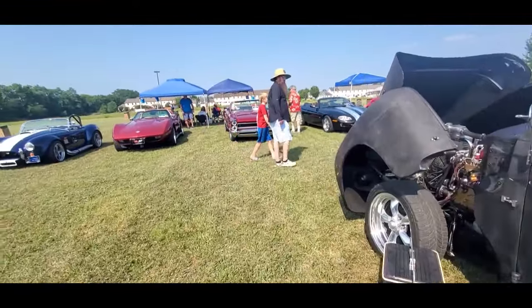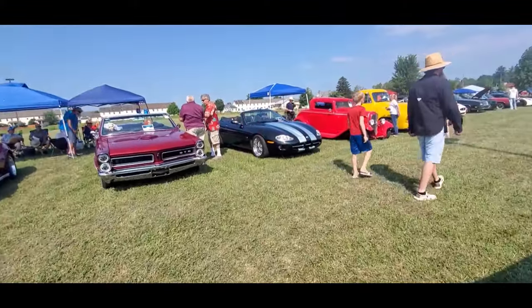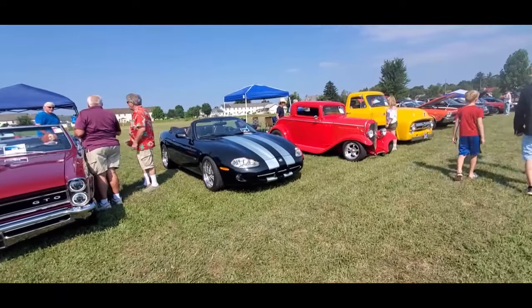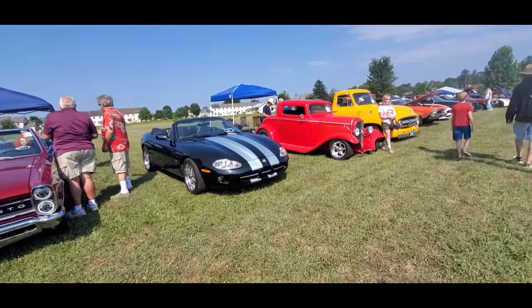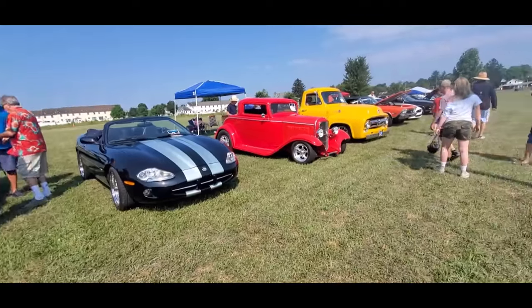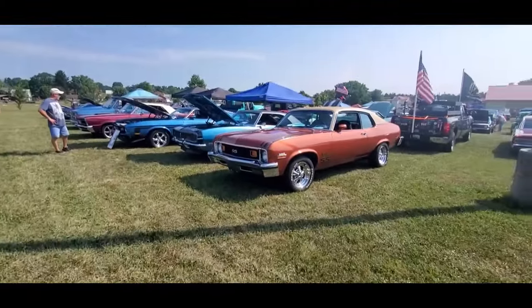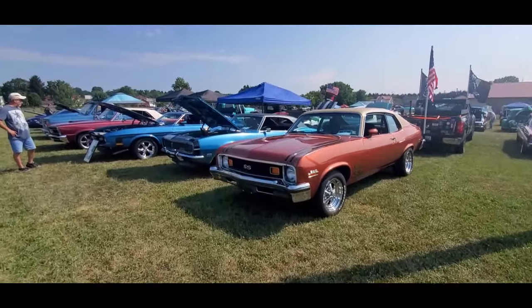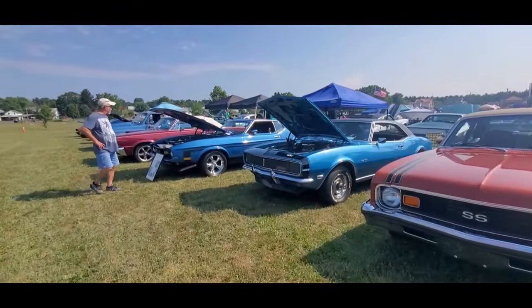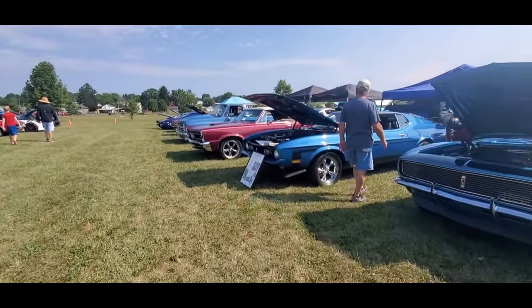A goat. Another. That's another Jaguar. XK8 in a convertible, a little Ford. That's what I mean. Look at the variation that you're getting through here. This is great. A little 327 over there, 68 RS. Boy, one of the few which are not SS.